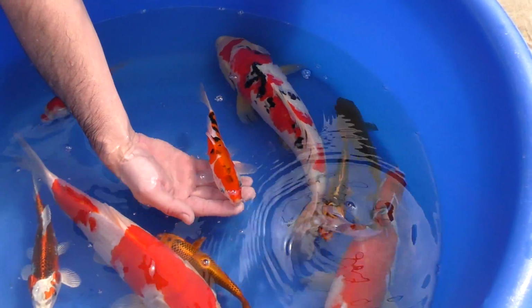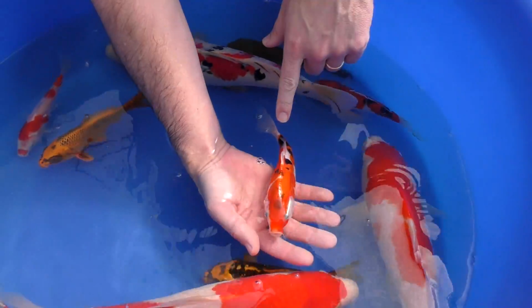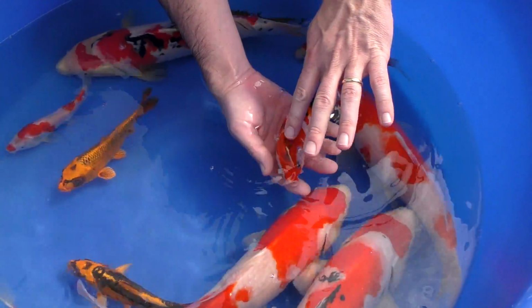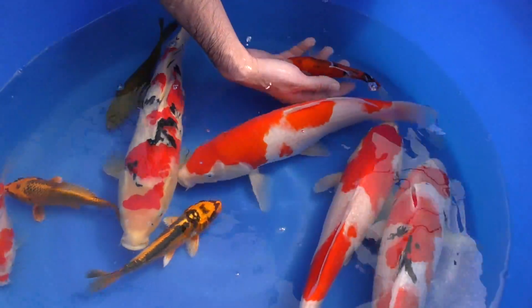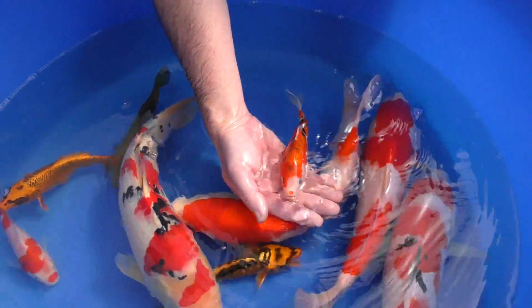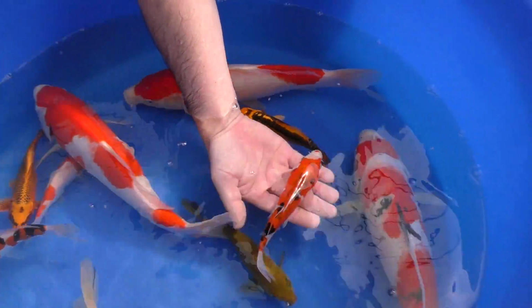Yeah. I kind of like, this one's got some good sumi in the back end there, and it looks like some more is still developing right here in the front, which will come up and make that a pretty cool fish. But I really like the face on this one, how it's kind of half and half red, a little bit of kuchi beni on the nose.